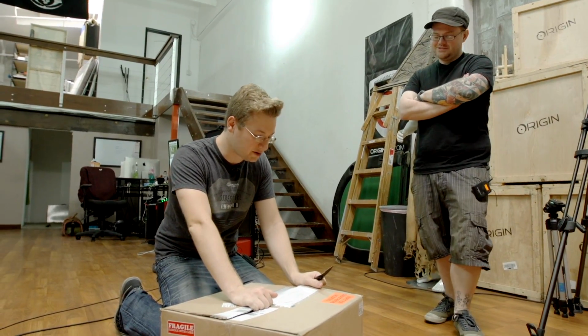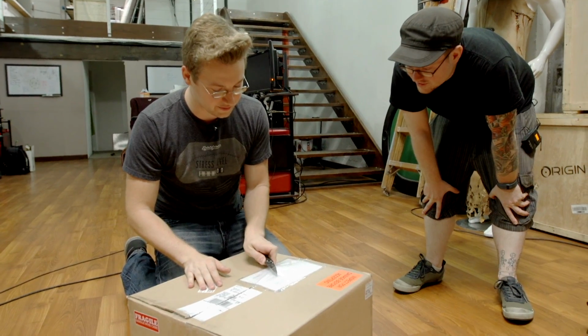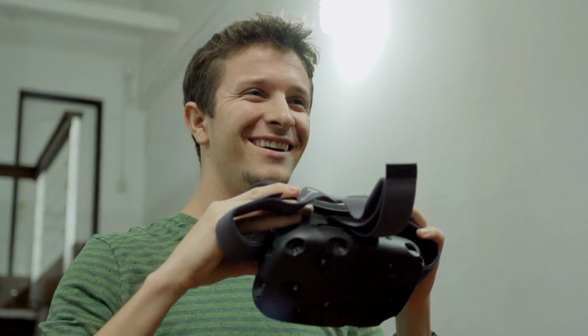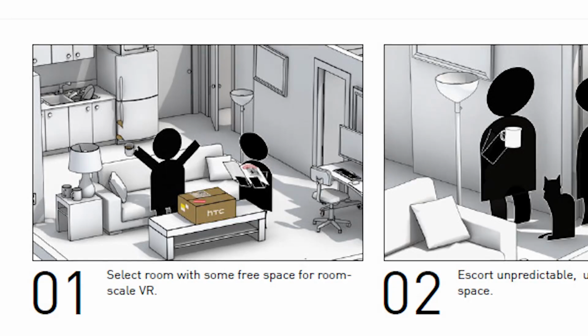This is a future box. This is the most futuristic package we've ever received. We've received a lot of packages here. Have a whole bunch of documentation. These are instructions? A bunch of documentation.